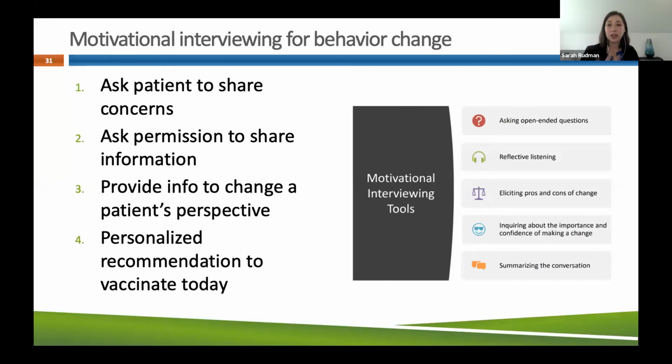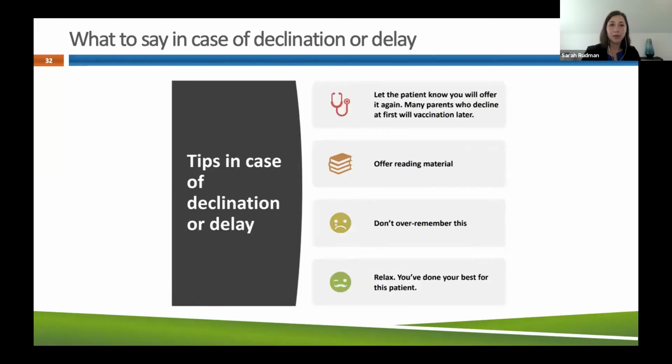Asking permission to share information with them, hoping to change their perspective and hoping to personalize it as much as possible. Now, you may encounter folks who still decline, and I find it helpful to let them know that you're going to offer it again. We know from a large array of data that many patients who decline at first will accept vaccination later, especially when it comes to parents making decisions for pediatric vaccinations for their children.